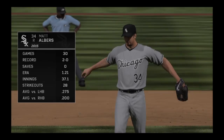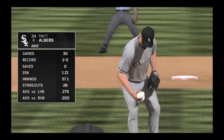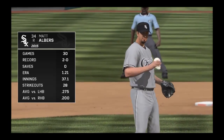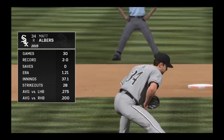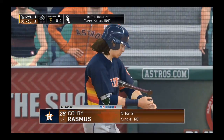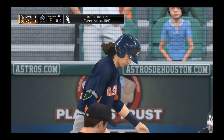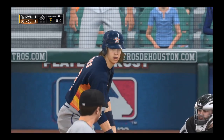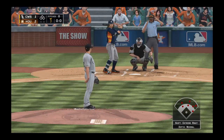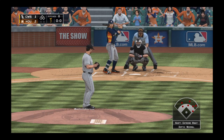Matt Albers will get the ball now as he'll take over on the mound to start the home seventh. Colby Rasmus will dig in now. A single and a fly out for him in 2 trips thus far. You know, I think he's had a good approach in each of his first 2 at-bats. He seems to be seeing the ball well and putting some decent swings on it.